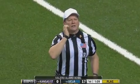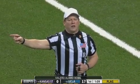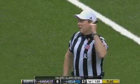Personal foul, hands to the face, defense, number 58. 15-yard penalty will be added on the end of the run, automatic first down.